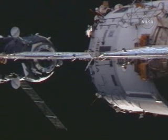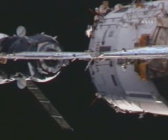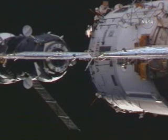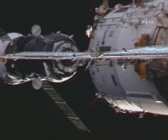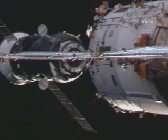Okay, the crosses are together. Copy. Standing by for contact and capture of the International Space Station. Degree to the right. Copy.